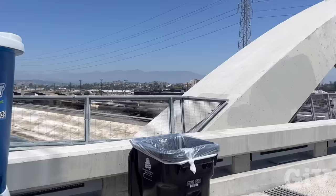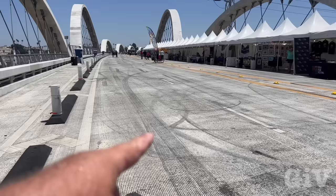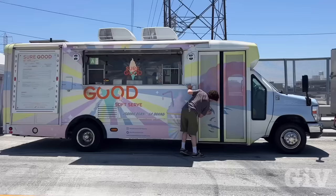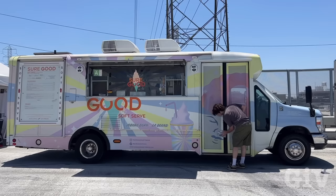And as you can see, people still do spin outs right here, donuts. And of course, LAPD is patrolling. What's up, my brother? All right. Last cleanup for the customers. You missed the spot on the bottom. Yeah, exactly, right there, nice. Cruising down the street on the 6th Street Bridge. In the middle of the street, I love it.